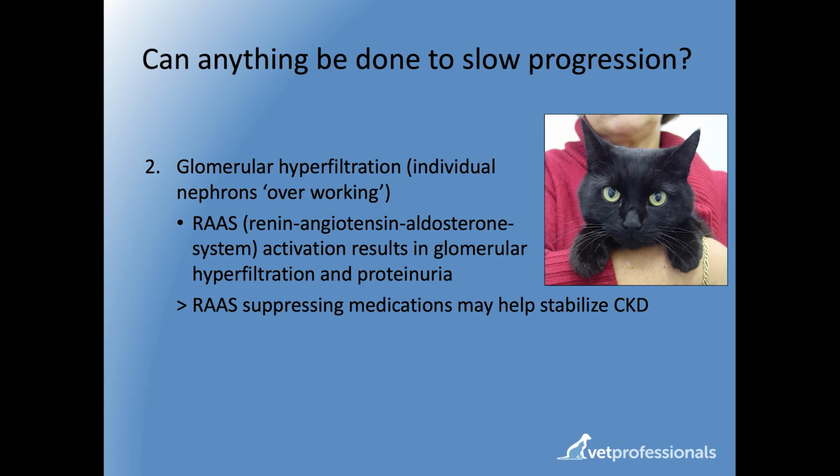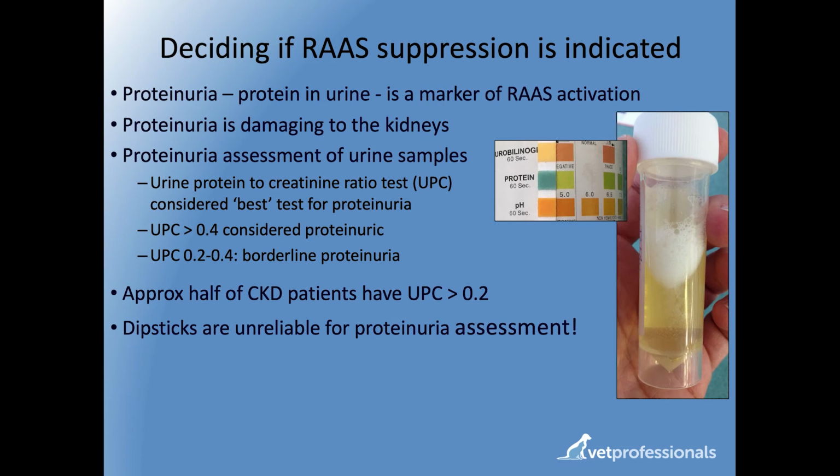And once you've lost a certain amount of kidney tissue, of course, the remaining kidney tissue to a certain extent has to work harder to keep up with the excretory function. And this happens partly due to activation of the RAAS, which in a short-term situation would be a helpful thing, but because chronic kidney disease is a permanent situation, it ends up actually being a harmful process to trigger in the long term, and again contributes to progression of disease. There are ways that we can address that RAAS activation using medications which suppress the RAAS. So that is something to just spend a few minutes on just now.